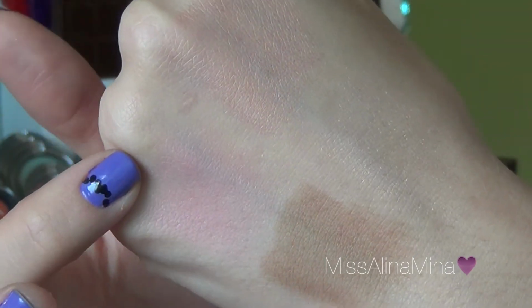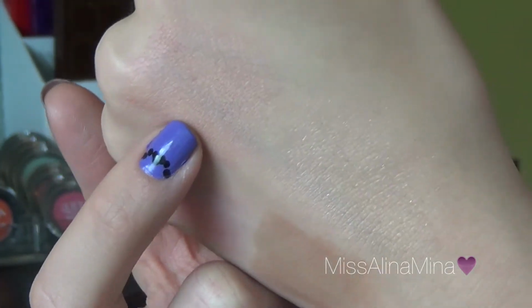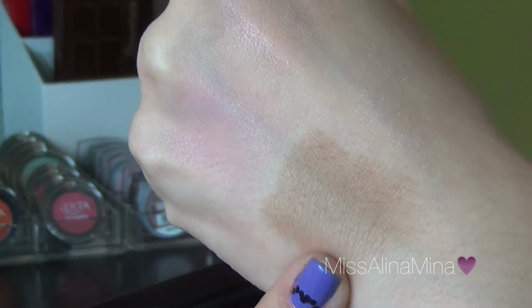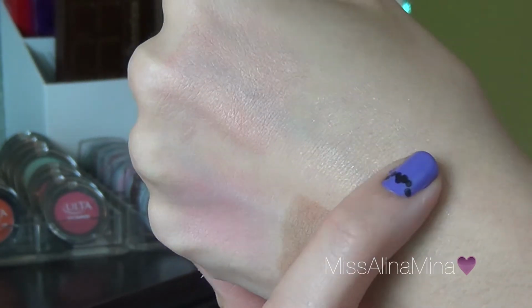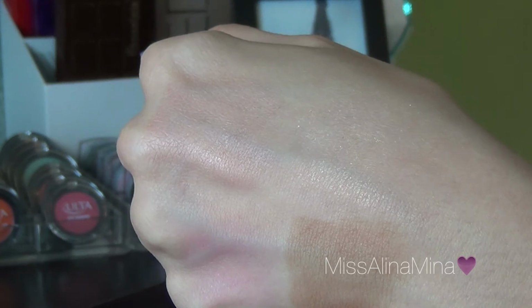The top 2 swatches here are the 2 blushes. So we have Sweet Pink and Papa Don't Preach, which is kind of like a light coral. It kind of reminds me of Milani Luminoso. And then down here we have Chocolate Soleil, which we've all seen. It's the bronzer. And then over on this side we have Inner Light, which is that light luminizer highlighter color. So once again, these are the blushes, bronzer, and highlighter.